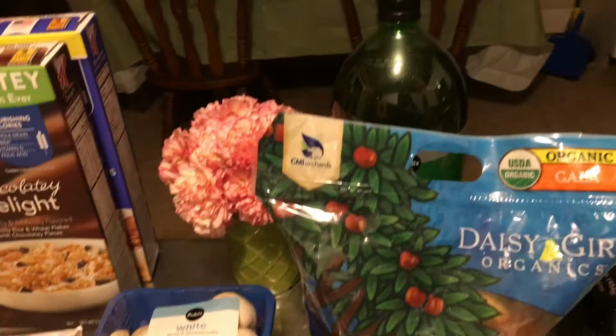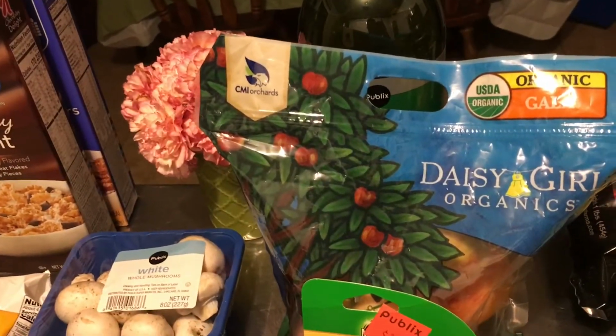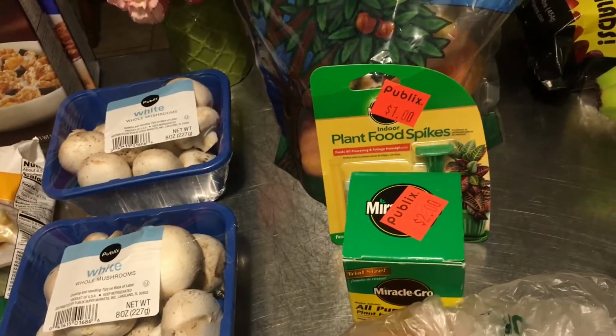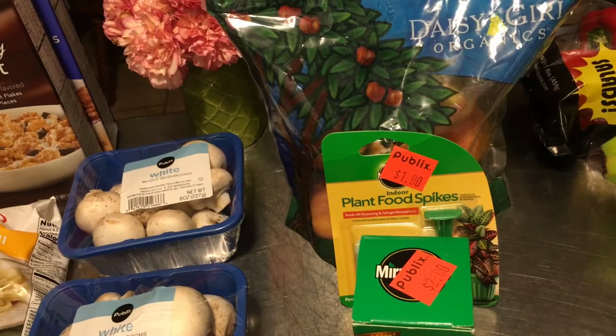I have a ginger ale right here that was 99 cents. And then organic apples for $3.49 for this whole bag of apples, which is really, really good.